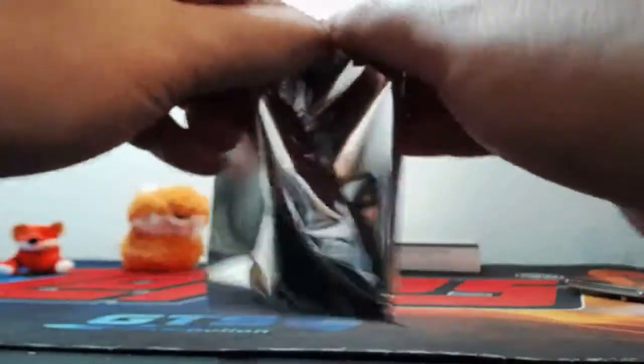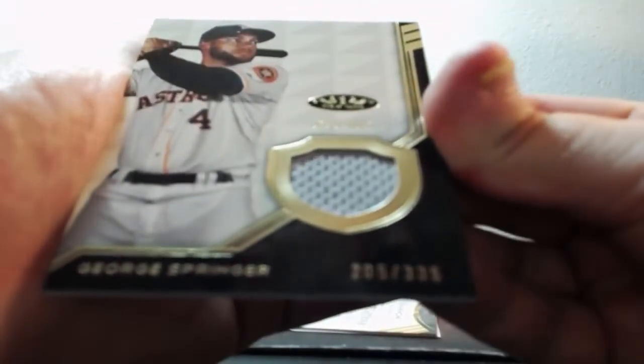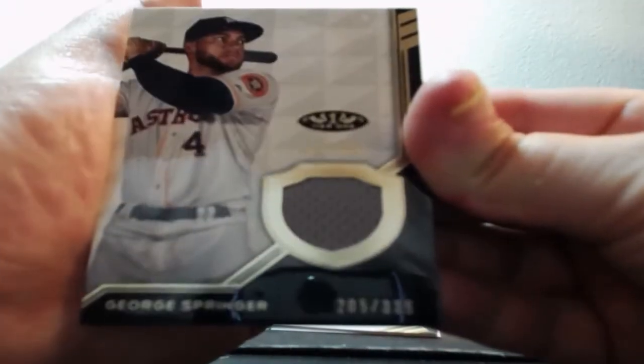All right, two boxes to go. Come on, something big. Something crazy. Redemption. Let's get a Shohei Ohtani. Out of 335, George Springer, the Astros.